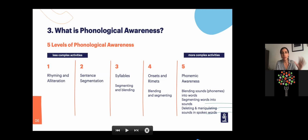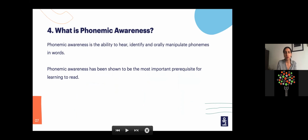So before children can even see letters, they can begin by discriminating between the different sounds. And we start with the initial sound of a word. Then we go on to the final sound, and then lastly, the medial sound. This is quite a large area, so I just want to talk a little bit more about the phonemic awareness. It's the ability to hear, identify, and orally manipulate phonemes in words.